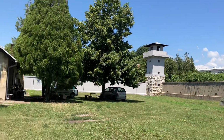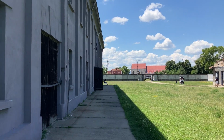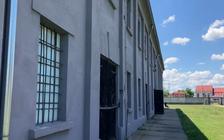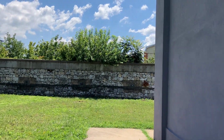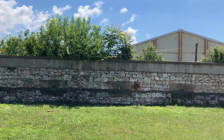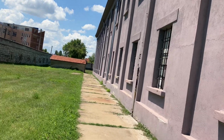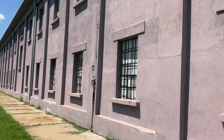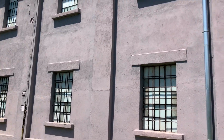Oh man, it's hard to imagine that this even existed. And there's the actual building itself. Let's take a walk around this building. You can see this wall. You get an idea of the back of this Nazi prison.